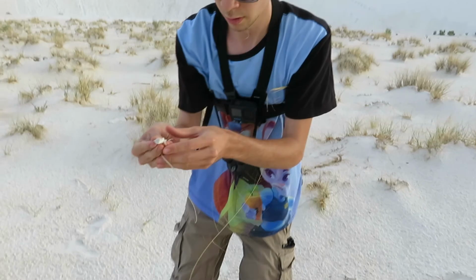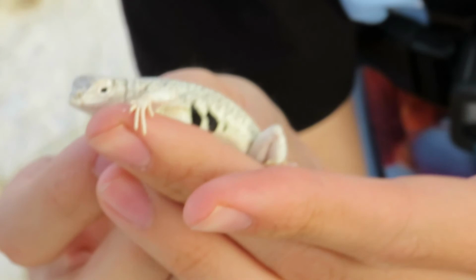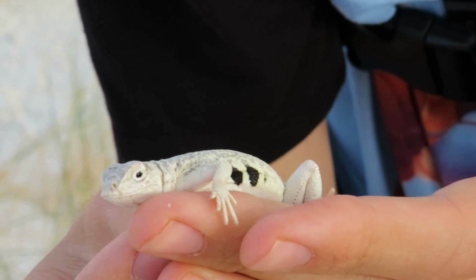Got a video? Alright, we're gonna hold this guy very gently. My first and only ever bleached earless lizard. They are endemic to this part of the world too. You'll find them nowhere else. Very uniquely adapted to these very pale sands.